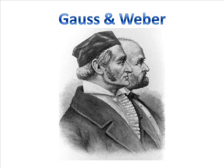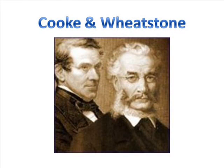The telegraph continued to create an interest among scientists, and in 1837, English physicists William Cooke and Charles Wheatstone patented a needle telegraph that used 5 needles and required 6 wires. This telegraph was installed along 13 miles of the Great Western Railway in 1838.